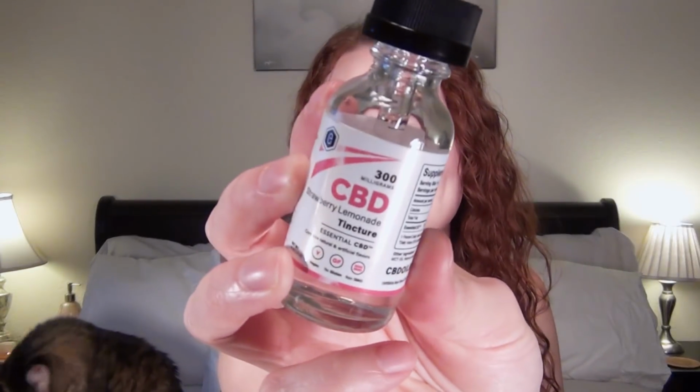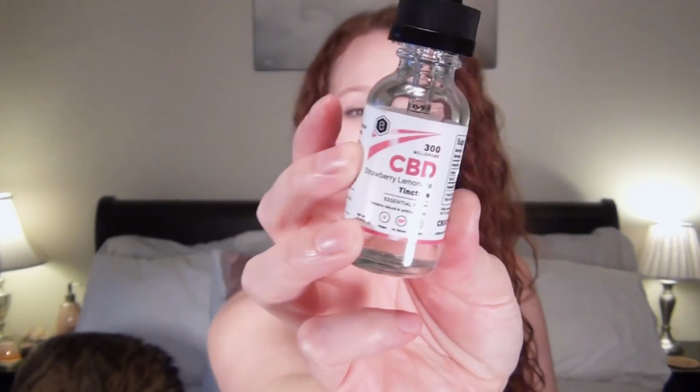The next product that I'm going to show you is their Strawberry Lemonade CBD Tincture. They sent me this one because one of the main things that I mentioned when I tried other CBD oils or tinctures was the flavor. They tend to be fairly atrocious in a lot of brands that I've tried, and normally it's over so fast that it doesn't really matter, but sometimes that flavor really lingers, and it can range from flat out disgusting to grass clippings. And this oil is vegan, gluten-free, and non-GMO.